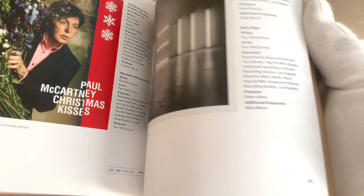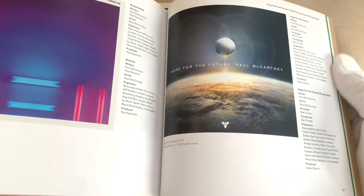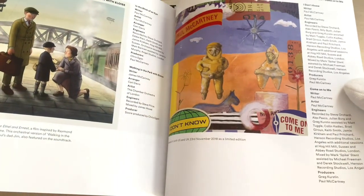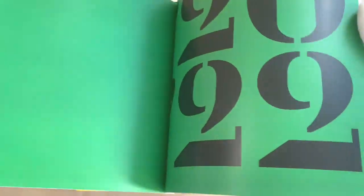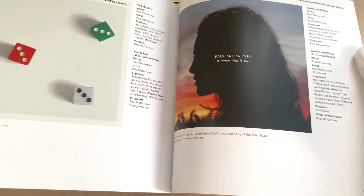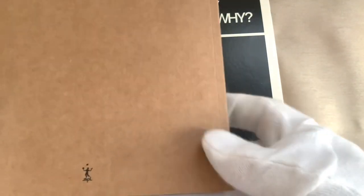And then we go nearly towards the end now. There's obviously some picture sleeves made for this set uniquely. Hope for the future. And then obviously more recent stuff from Paul. Who Cares? 2022, of course. Women and Wives. Production notes. And that's it, guys. That's a brilliant little booklet. Lovely.